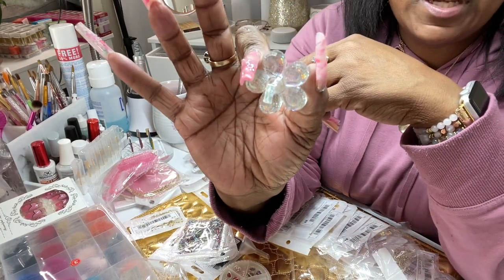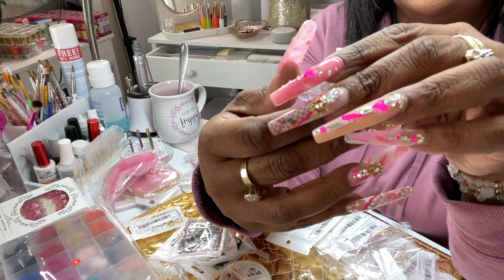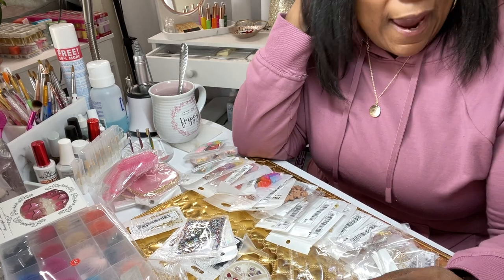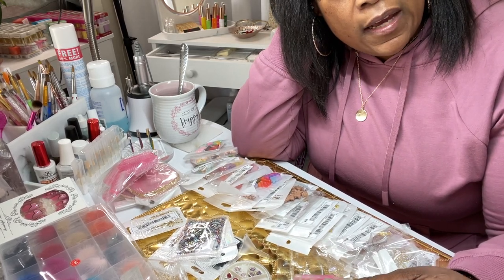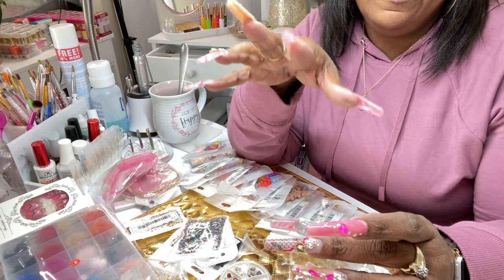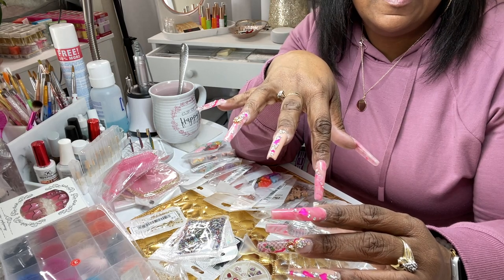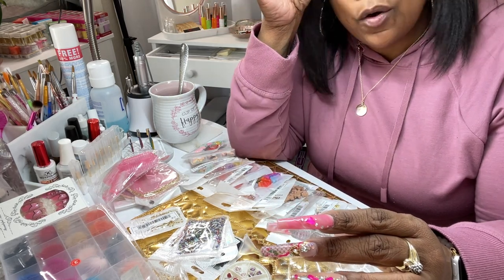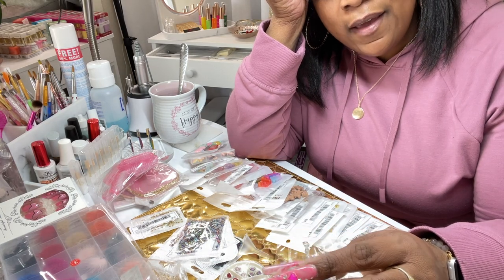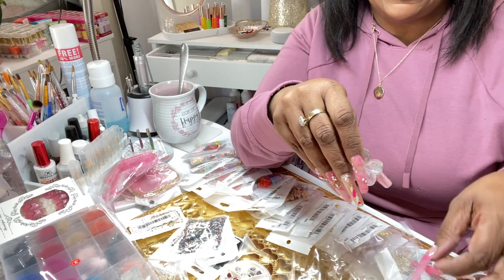You know, just for instance, if you're making press-ons or something of that nature, you could do it on here. Sometimes I like to apply tips here, decorate the tip, and then apply the tip. But it just depends on what I'm doing. I don't know if this sounds weird to you guys or not, but with nails, you can be so creative.